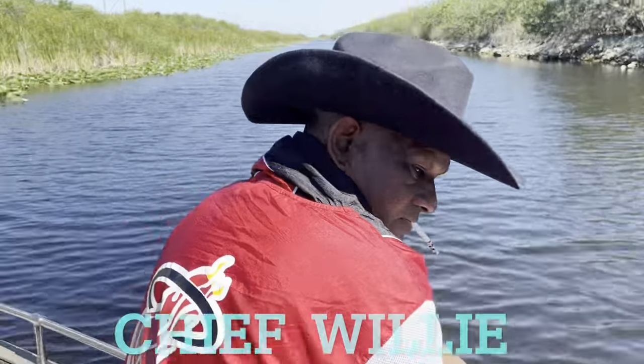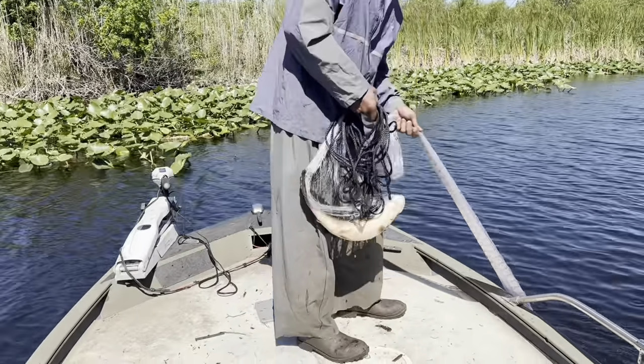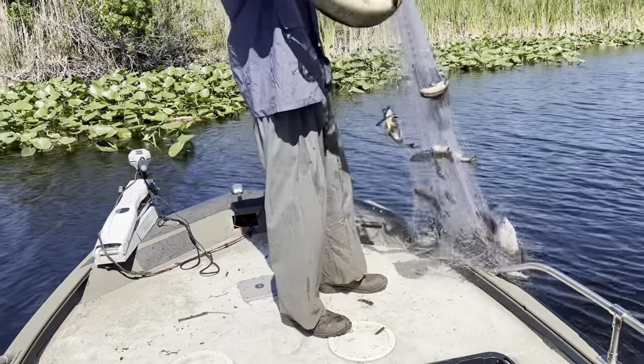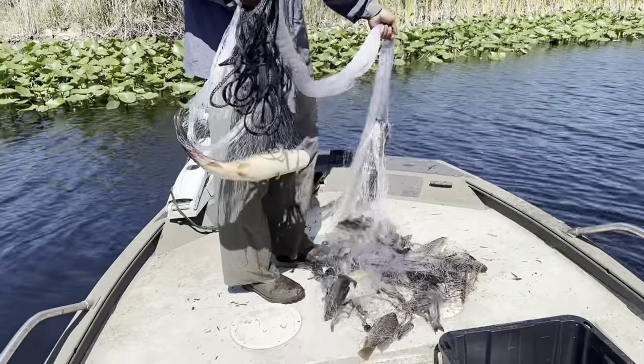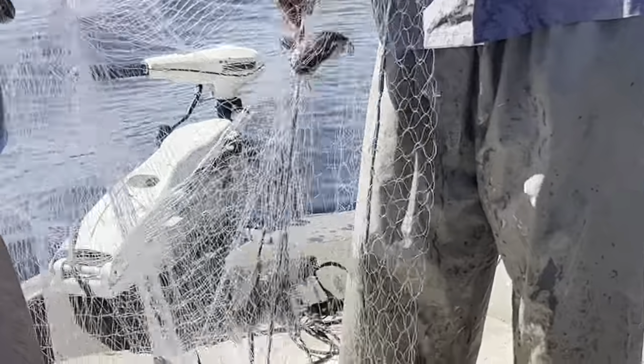I'm with my uncles. We're in the Everglades and we're going after invasive armored catfish. Look at that. These fish, known in Trinidad, Guyana, and South America, are a staple food source and considered a delicacy. Here in South Florida, they are an extremely invasive species. And today, we have special permission to go out there, see how many we can catch. Let's get it.